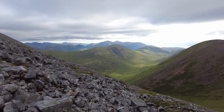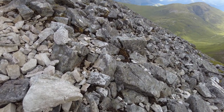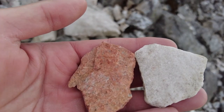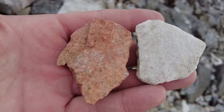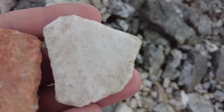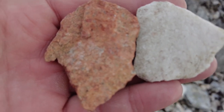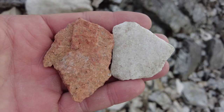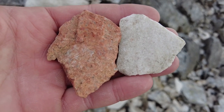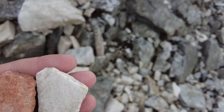Just while I'm here though, I've managed to find a piece of quartzite rock, and the rock I found before, so you can kind of tell the difference. The red one's from Mullach nan Coirean, and the white one's just on the flank of Stob Barn. It's just interesting to see the stark contrast between the different kinds of rock on each peak, and the fact you can do both of them in a day. So yeah, really interesting. Anyway, that's enough rock talk. Let's head on up.